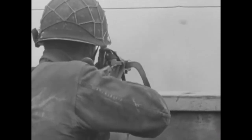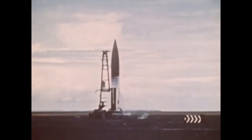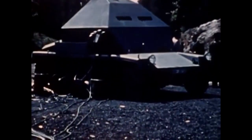After the video, I've added a clip of sensational color footage that fits in, showing German test firing of their V-2 ballistic missile in 1944. So stick around. It's worth it. I promise.